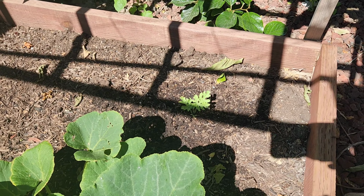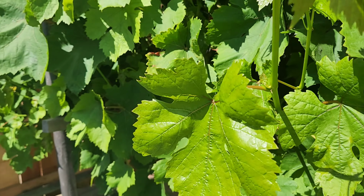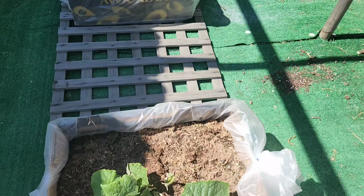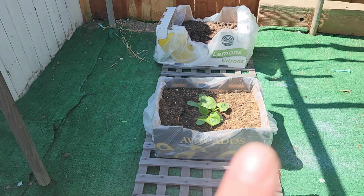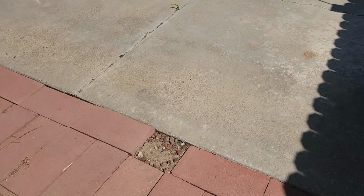All right, on this side of her garden where she has the grapes, they're still growing. Sorry, this garden tour has a lot of extra commentary. My daughter is following me around. My mom transplanted this cucumber, which is growing, and also has some zucchini. Do not touch, baby. Come on.